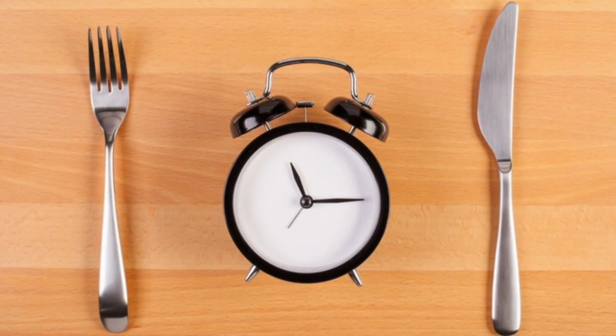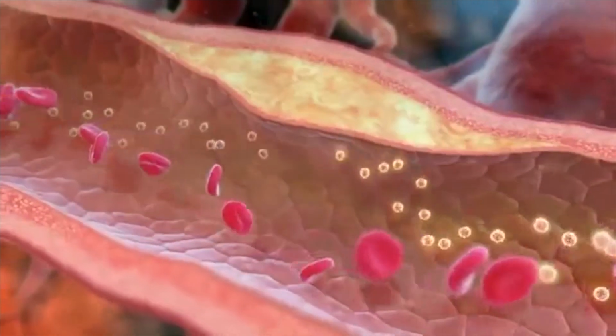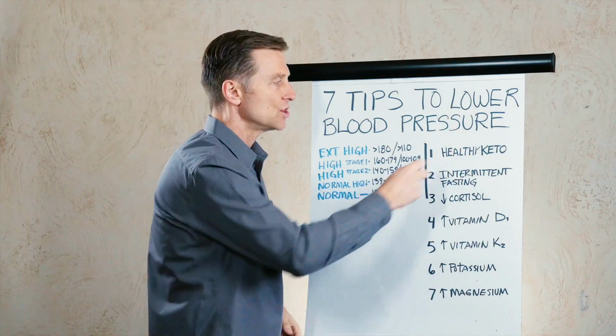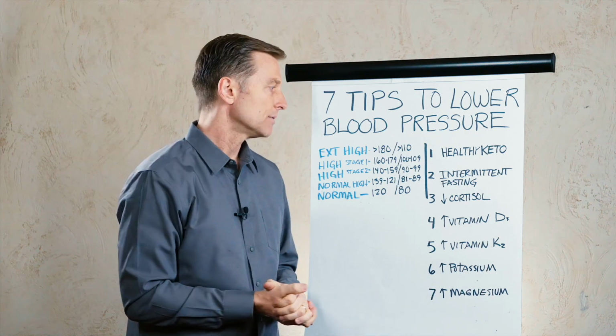Intermittent fasting, vital to decrease inflammation in your arteries, okay? Also, the combination is very, very important to take the stiffness out of the artery itself.